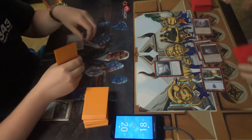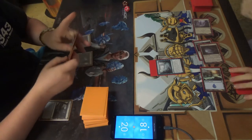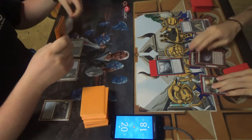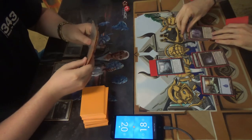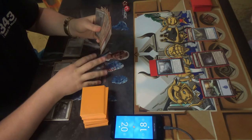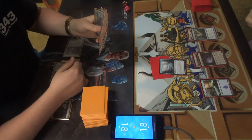Cloudform! Yep. Alright, pass turn. Okay, come on. Okay. Yep. Go. Alright. Whatever. We know what's going on. I was going to say a... No, definitely not. I would like to go to combat. Could you wait a minute? Oh, you're tapped out. Yeah, that's fine. Alright. Just trying to think. Wait. Vendilion Clique? No. We're tapped out.